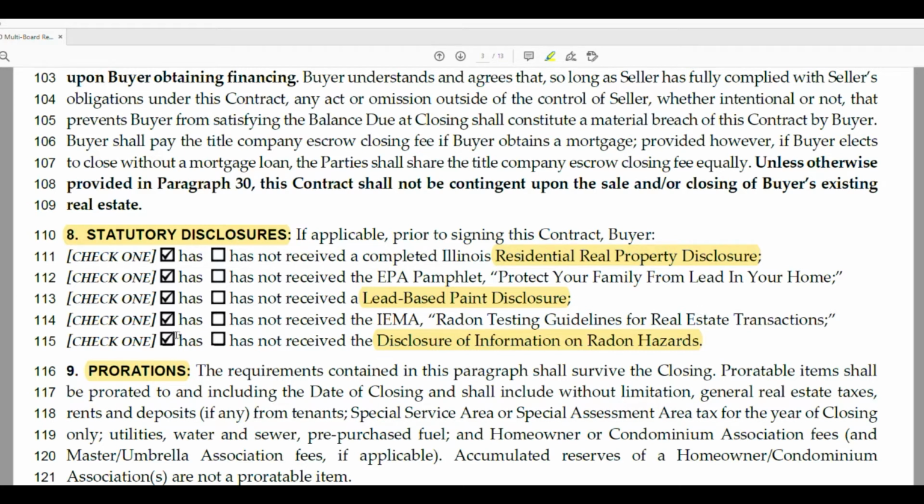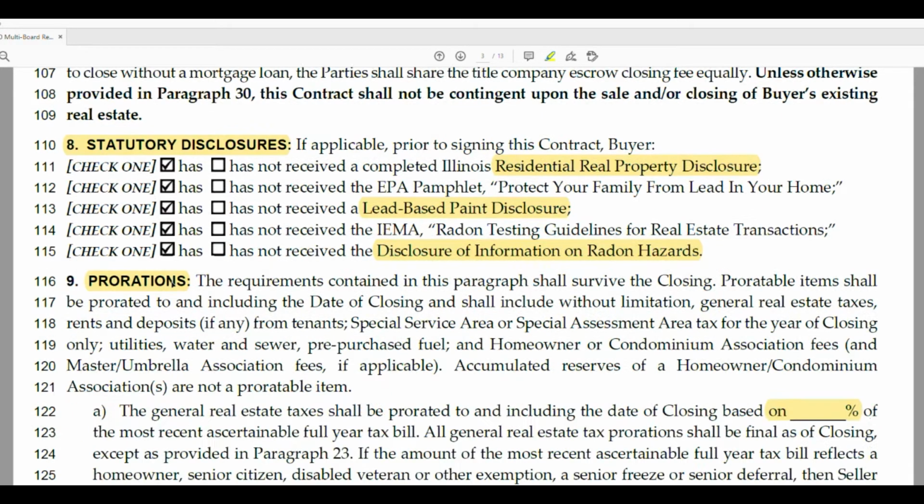My point is that I check all this. It makes for a cleaner contract. For the sellers, we want them to pick ours, so I'm going to try to do my best to make sure that our contract stands out and we're not really being a pain on their end.